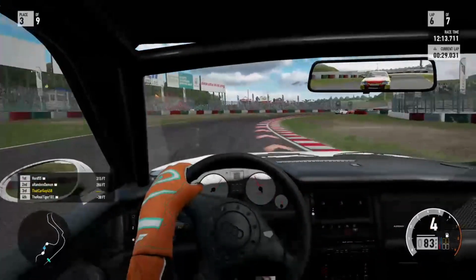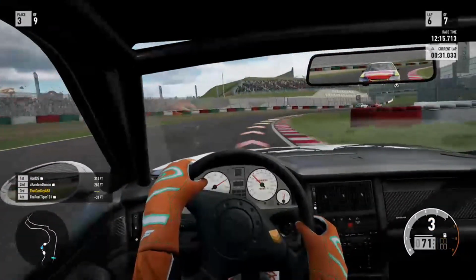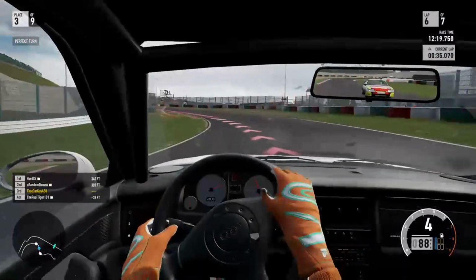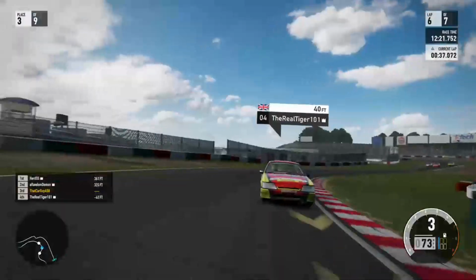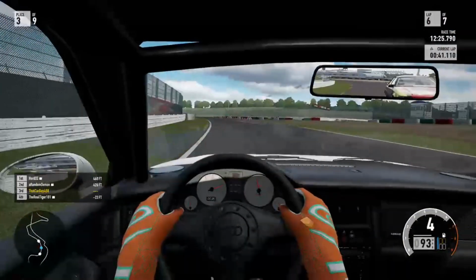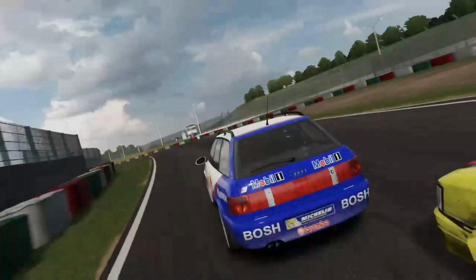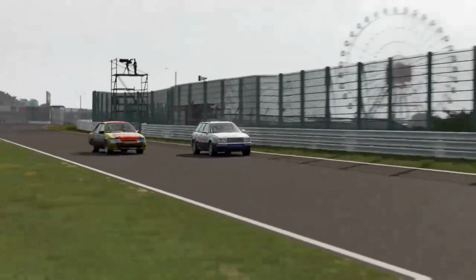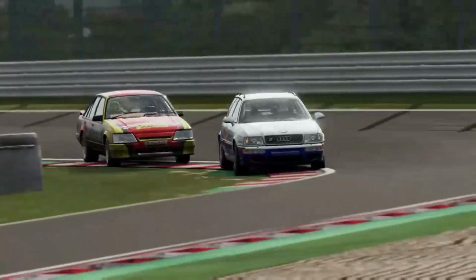I've messed that up. I've understeered, and he's doing a good job at sticking to my rear bumper. I was quite slow around there actually, and I've locked up. Oh no, Audi, no, not there. Don't lock up there. The one place where you're supposed to be good on the track, and it's not worked out on that lap. We've still got about a lap and a half to go.